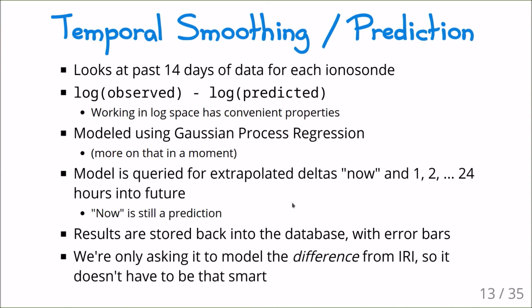So we take all of those measurements, we throw them into a model using something called Gaussian Process Regression, which I'll tell you more about, and get the values out for the current time and for 1, 2, 3, all the way up to 24 hours in the future. Now is still a prediction because the data that we have from any given station ranges from, say, 15 minutes old to a couple of hours old. So we want to align all of those to the same time, which is now, which is somewhat in the future for all of them. So even when we're not looking at, you know, tomorrow, it's still basically a prediction. Store that stuff back into the database.